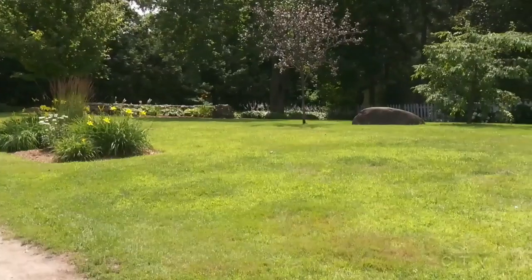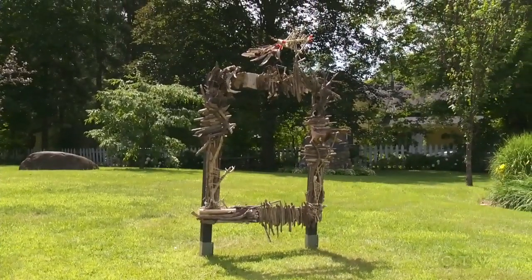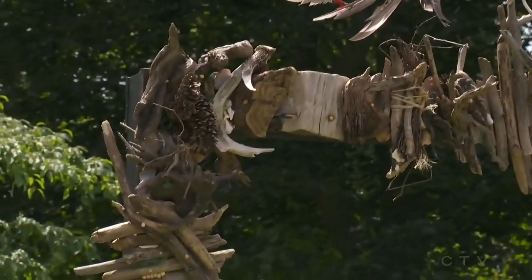"My installation is a tribute to the strong sense of community in all the volunteers, so I created a big frame which I want everybody to be able to take their picture in." About 95% of the piece is found objects, with the rest coming from her own personal collection.